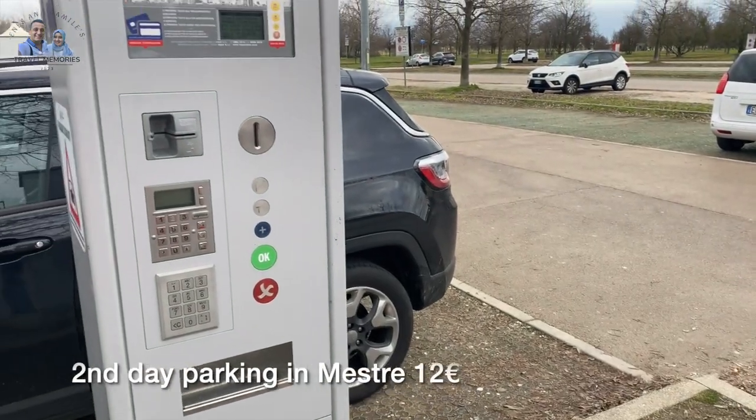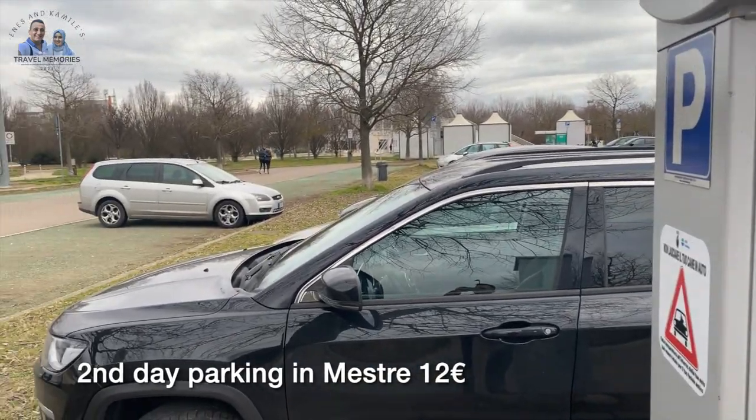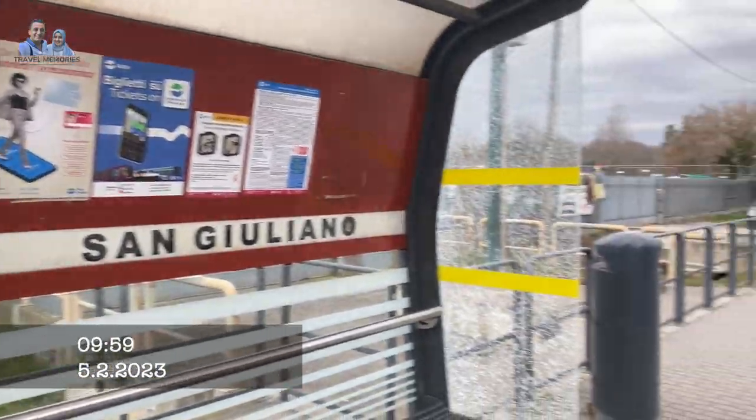Parking fees in the Mestre area are more affordable than on the island of Venice. We will leave our car here today and go to Venice Island by tram and then to Murano Island by ferry.